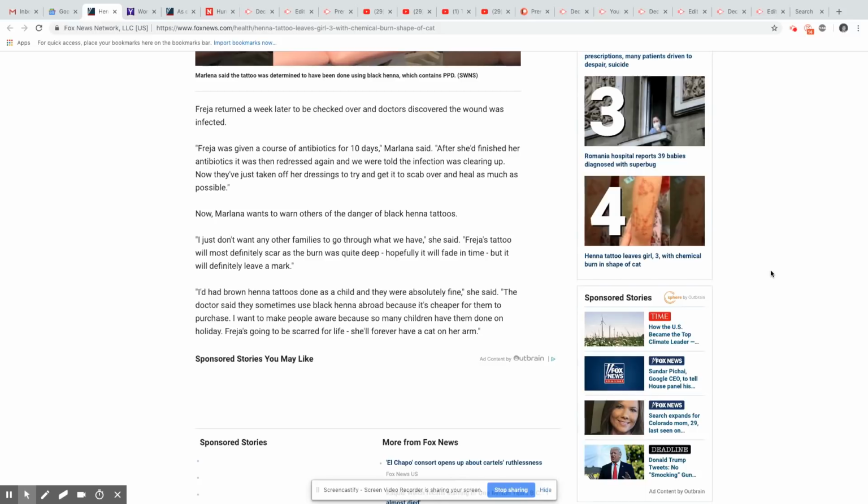I just don't want any other families to go through what we have, she said. Frida's tattoo was definitely a scar, as the burn was quite deep. Hopefully, it will fade in time, but it will definitely leave a mark. I'd had a brown henna tattoo done as a child, and they were absolutely fine, she said.